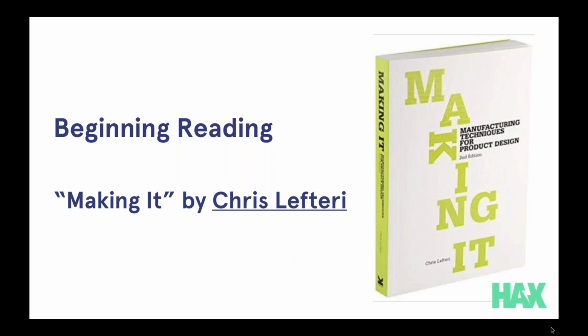The first thing is just taking some first steps into understanding these different processes and different approaches. One of my favorite entry books is Making It, and you can find this on Amazon or wherever you buy books online. It's probably the best entry point for understanding a lot of these processes.